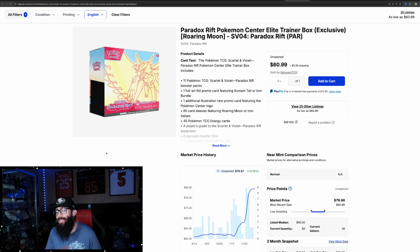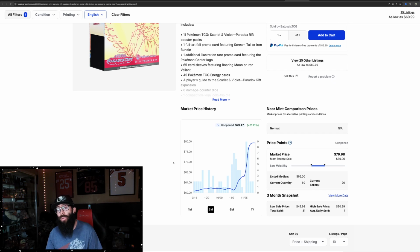if the other PC ETBs are just taking off. This is still $80, right? This is the most expensive of the two. There's two for this set. I just picked the one that's already doing the best. It is up 31%. It went from, at MSRP, $60.